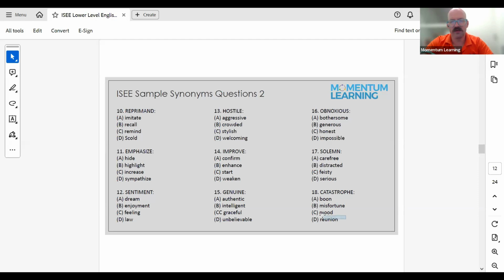So we can probably get rid of reunion and mood. And you're probably confused by what boon means, right? That'll happen sometimes. But do we know? Okay, so miss. Does miss come before something that's good or bad? Bad, right? In a catastrophe, do you understand that as being something good or bad? Bad. There we go.